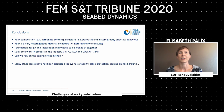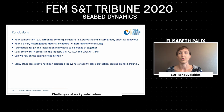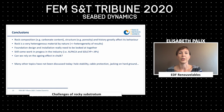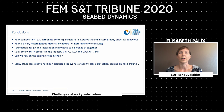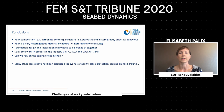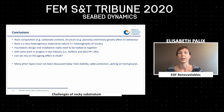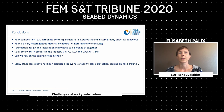So in conclusion, the composition of the rock, the structure like the porosity, and its history have a great effect on the behavior of a foundation. A rock is a very heterogeneous material by nature, so it also provides very heterogeneous results when you run some laboratory tests. So you need to account for that when you quantify the number of tests you should do.